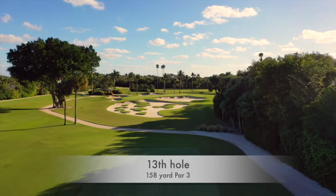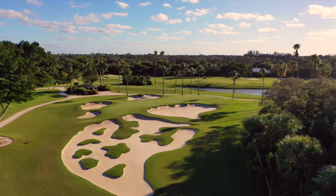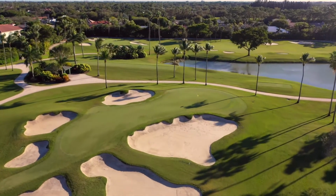This classic par 3 is the shortest on the course, but length means nothing here. This 13th hole has a massive bunker, with 6 islands within.